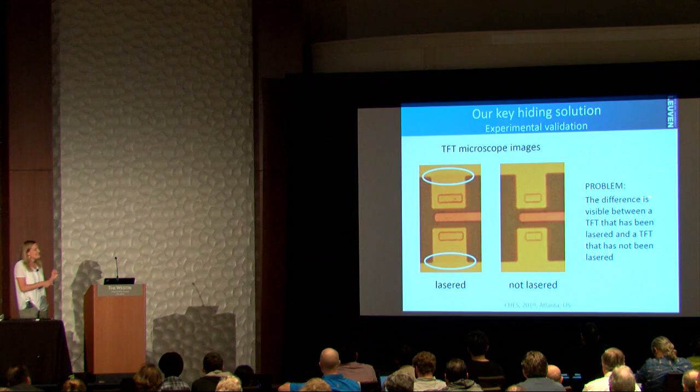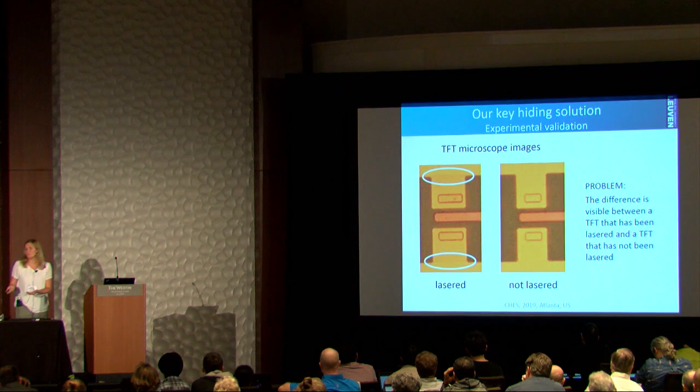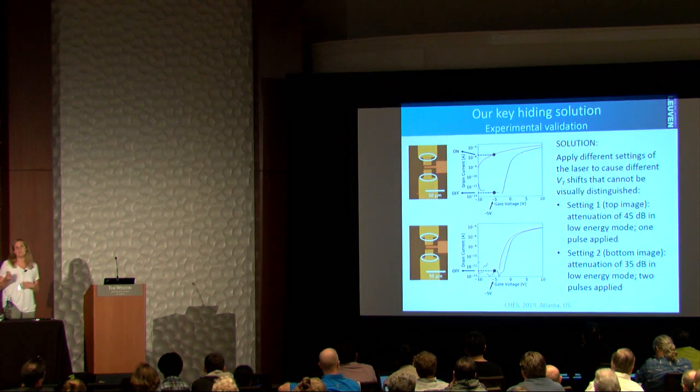So the problem is that the difference is visible, at least when we looked at it under the microscope, between a thin film transistor that has been lasered and one that has not been lasered. So we had to find a solution. And our solution is that we try to apply different laser settings.